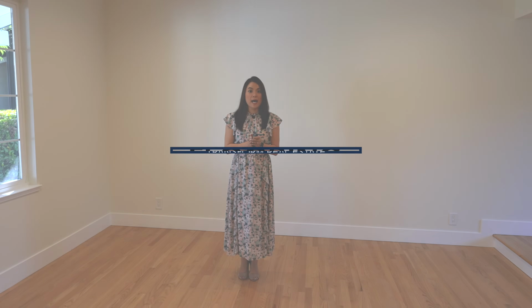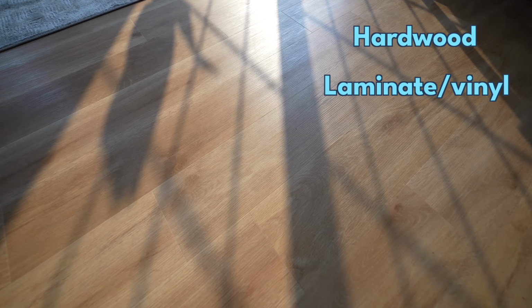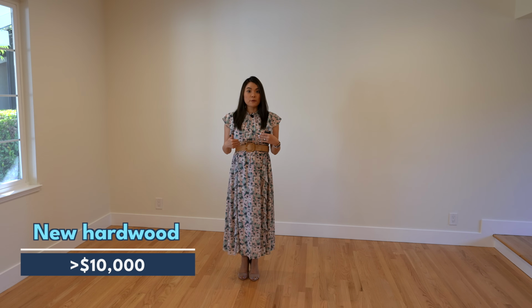But before you decide to do anything about the floors, make sure you understand what's popular in your area. In California, where I live and do business, I know hardwood floors are the most desirable. It's followed by laminate floors and vinyl floors. But hardwood floors are also the most expensive. To do new hardwood floors in a home of this size, it could cost over $10,000. And laminate floors and vinyl floors are a lot more affordable.